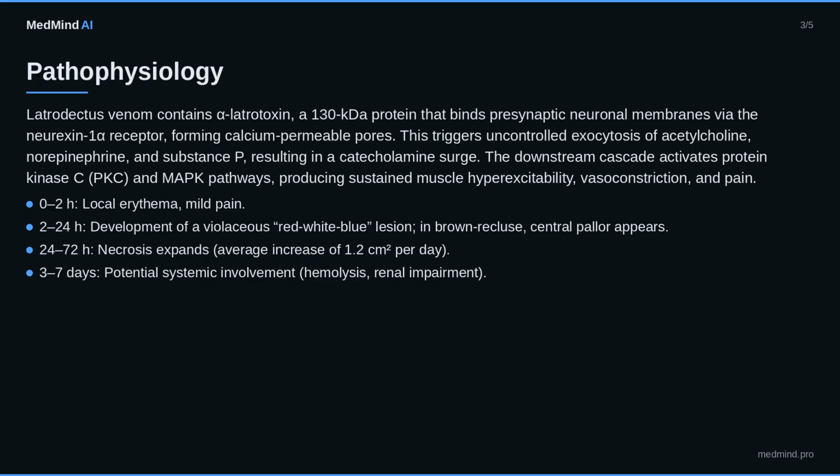Latrodectus venom contains alpha-latrotoxin, a 130-kDa protein that binds presynaptic neuronal membranes via the neurexin 1-alpha receptor, forming calcium-permeable pores. This triggers uncontrolled exocytosis of acetylcholine, norepinephrine, and substance P, resulting in a catecholamine surge. The downstream cascade activates protein kinase C, PKC, and MAPK pathways, producing sustained muscle hyperexcitability, vasoconstriction, and pain.